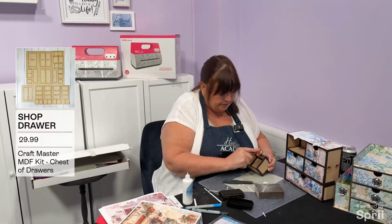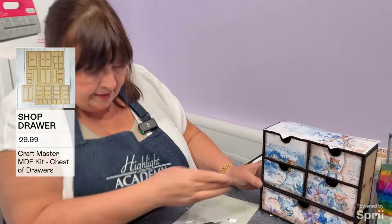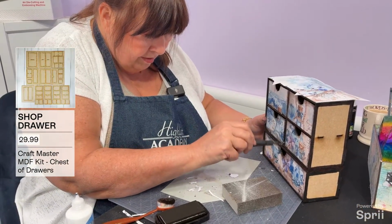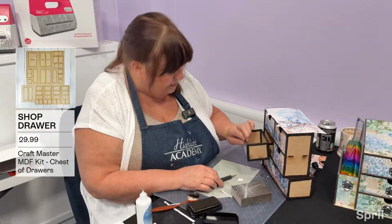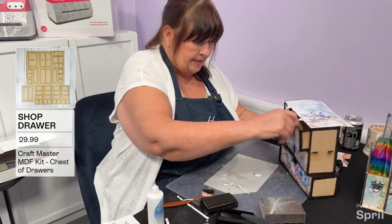So that will go in there. So there's Stephanie, look at that, starting to come together, isn't it? The shading on the edges transforms the whole thing. Where's that bit of paper gone? Oh, it's dropped out. Right, so like that there. Then my lid. So we'll just take these out.